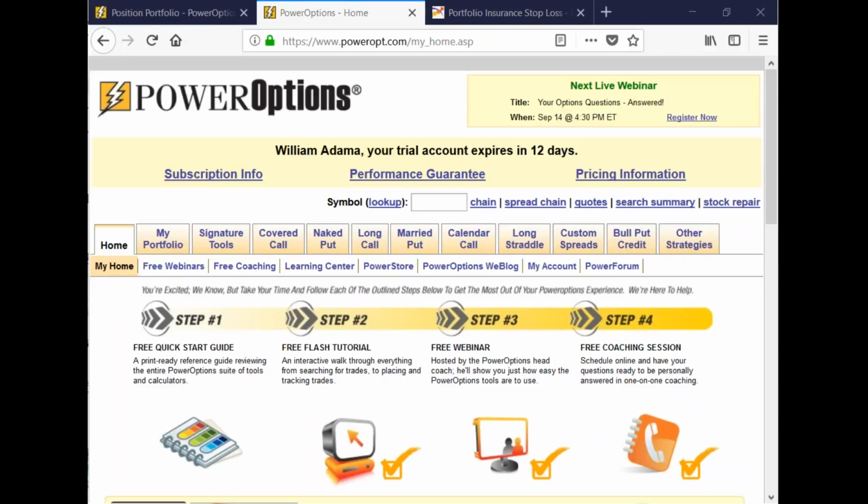Dawn says, on August 31st, I entered a vertical call spread on TLRY. We bought to open a 62.50 October at 8.89 and sold to open the 66.50 at 7.23. Okay, first things first. Let's build it in the custom spread tool to see what we're looking at.